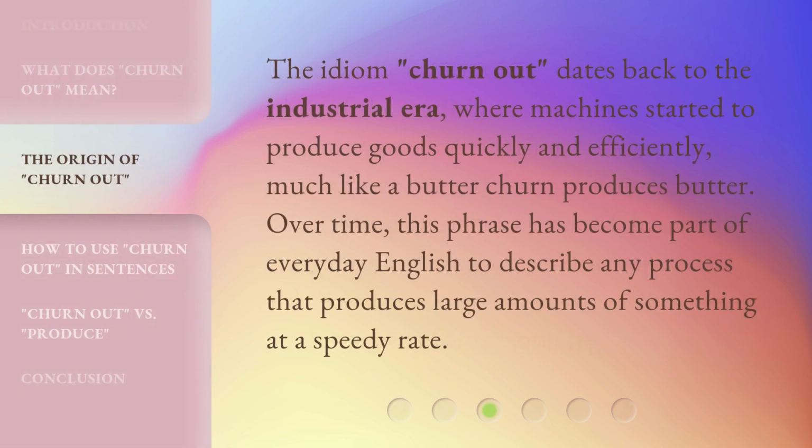The idiom churn out dates back to the industrial era, where machines started to produce goods quickly and efficiently, much like a butter churn produces butter. Over time, this phrase has become part of everyday English to describe any process that produces large amounts of something at a speedy rate.